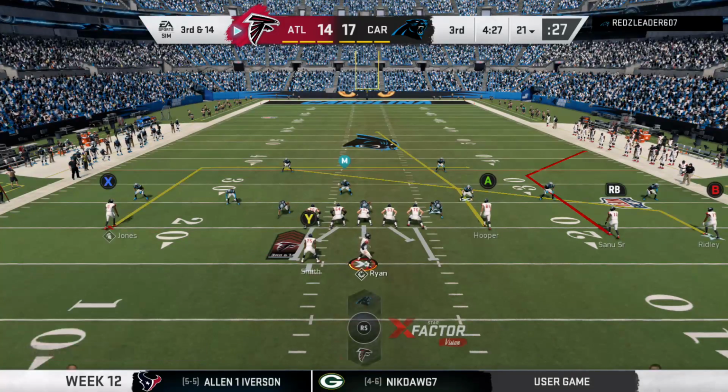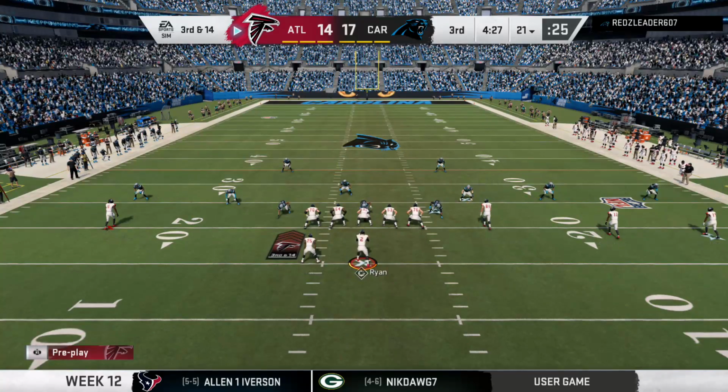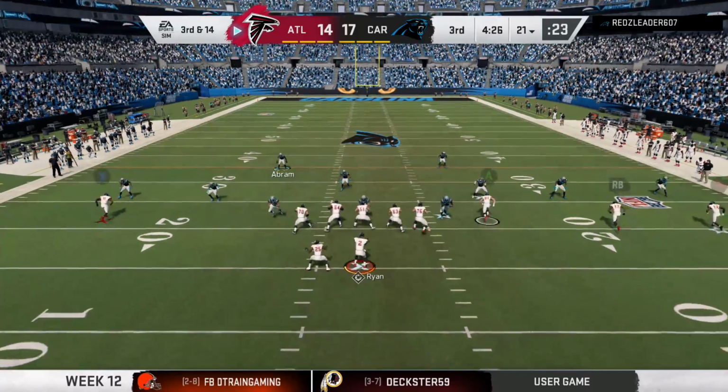Hey, D-line, let's get in there. Let's get in there now. Mike's 50, Mike's 50. Ain't no such thing.